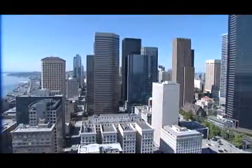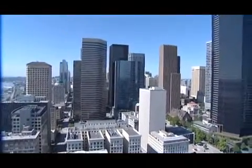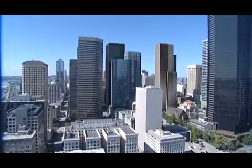Seattle Architecture Foundation offers tours almost every Thursday, Friday, Saturday, year-round. We offer about a dozen tours, many of which are downtown Seattle, but some are in neighborhoods around Seattle. It's a great way to learn about Seattle's history, architecture, and it's a way to really see things you've been looking at throughout the years.